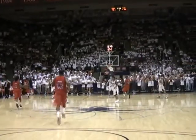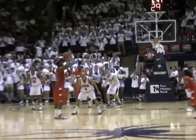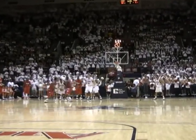Butler hands it off to Harper, another 3. It's a 1-point game. Justin Harper, 3 for 3 from 3. Big shot, Bob. Big shot by Justin Harper. 49-48, 5 to go. Dayton with the ball.